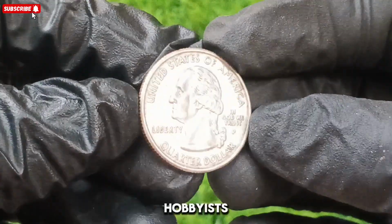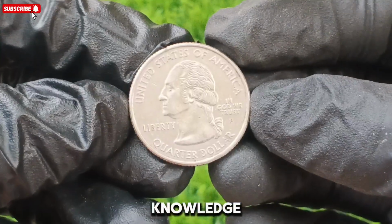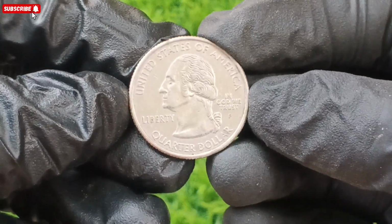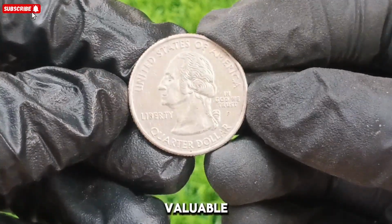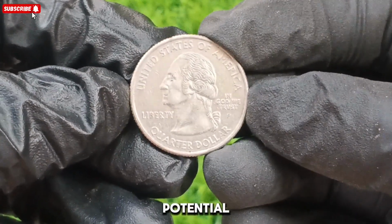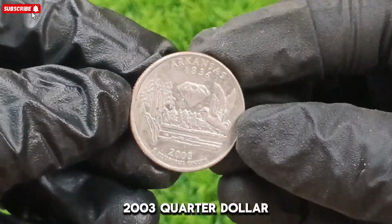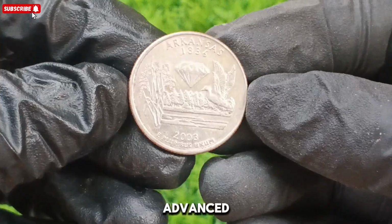Serious investors and hobbyists alike know that the key to finding the most expensive quarter is knowledge: knowing what to look for, grading the coin accurately, and understanding what makes a coin valuable. The thrill of the hunt, the historical significance, and the potential for profit make the 2003 quarter dollar a fascinating subject for both beginners and advanced collectors.